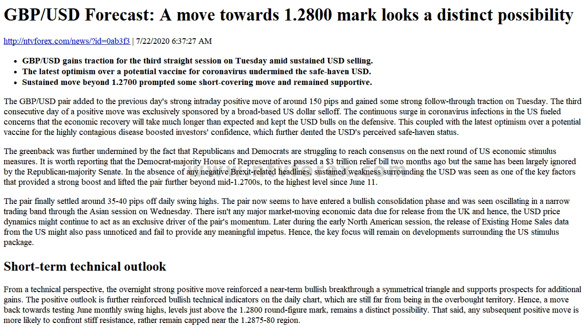Short-term technical outlook. From a technical perspective, the overnight strong positive move reinforced a near-term bullish breakthrough of a symmetrical triangle and supports prospects for additional gains. The positive outlook is further reinforced by bullish technical indicators on the daily chart, which are still far from being in the overbought territory. Hence, a move back towards testing June monthly swing highs, levels just above the 1.2800 round figure mark, remains a distinct possibility.